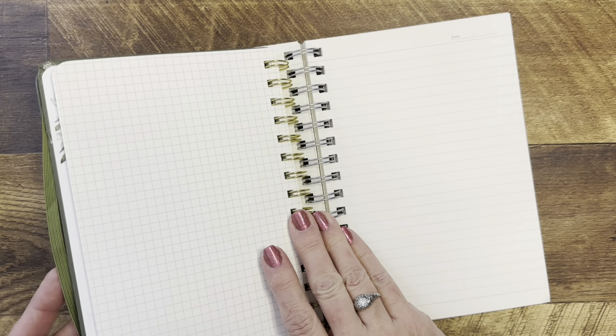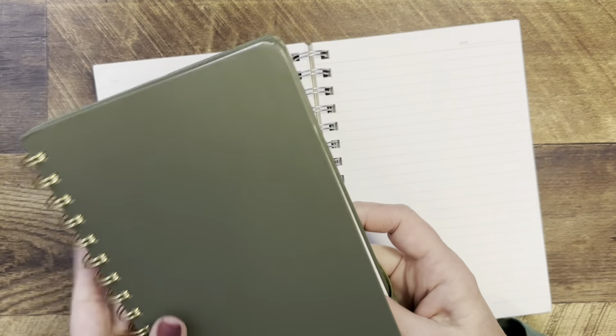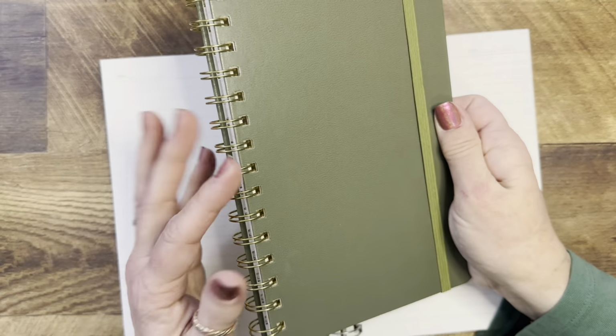Because this one is not as thick, I was concerned that I wouldn't get but a few months use out of it. So I'm going to put it on the shelf. But it is still definitely a contender, and I really like the paper, really like the hardcover.